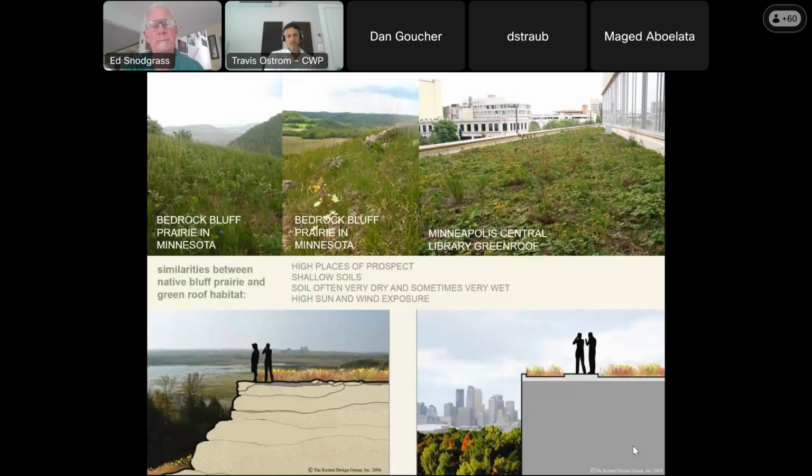So the general thinking with natives is to find an analog in your area that's the roof. So you see in this Kestrel design sketch here that you have a rooftop which kind of represents a rock outcropping or maybe a bluff, and then you go out in nature and try to find something in your ecoregion that is an analog to that, and then you would do the botany to say, do we have something that looks like that, and can that go on a roof?